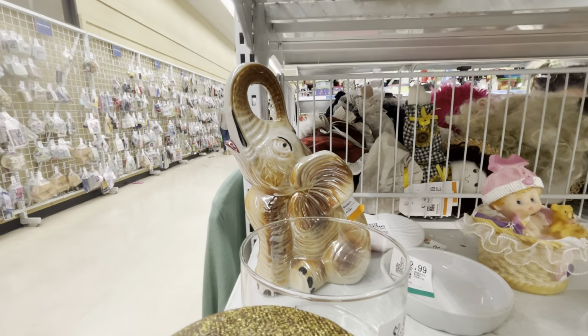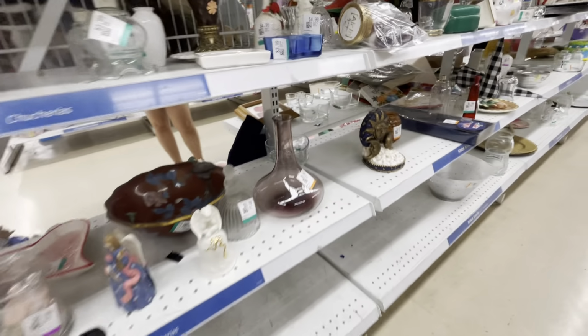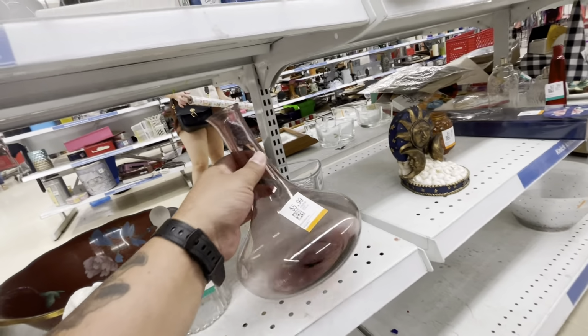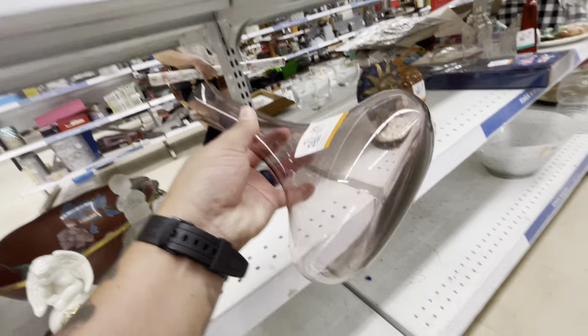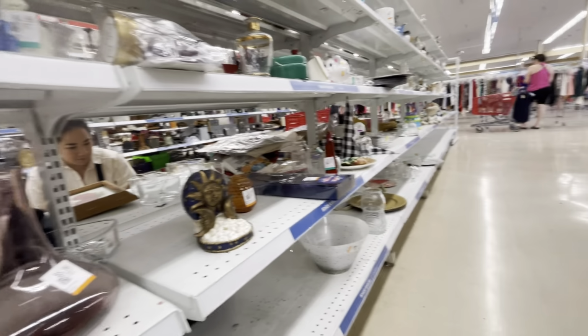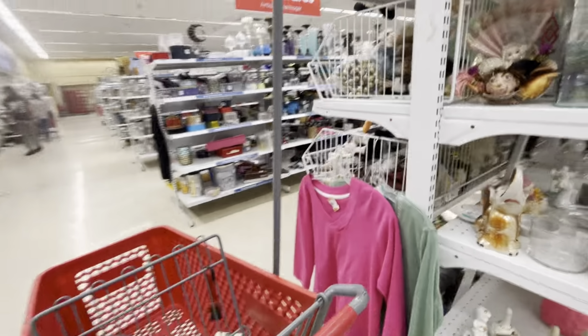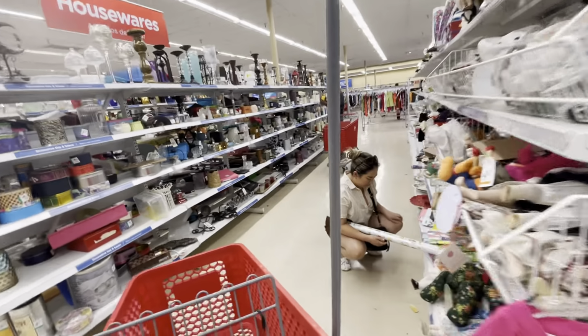Oh, we got an elephant trunk up. And then we got Carlo over there. I believe that's good luck. Oh, this is some thin glass. Nice little smoky color to it. I don't want no thin glass. Let's go around where Carla's at and see what she's at. Oh, this has been here for a while too. You see those a lot. Small ones, big ones, tall ones. Usually pretty slim.